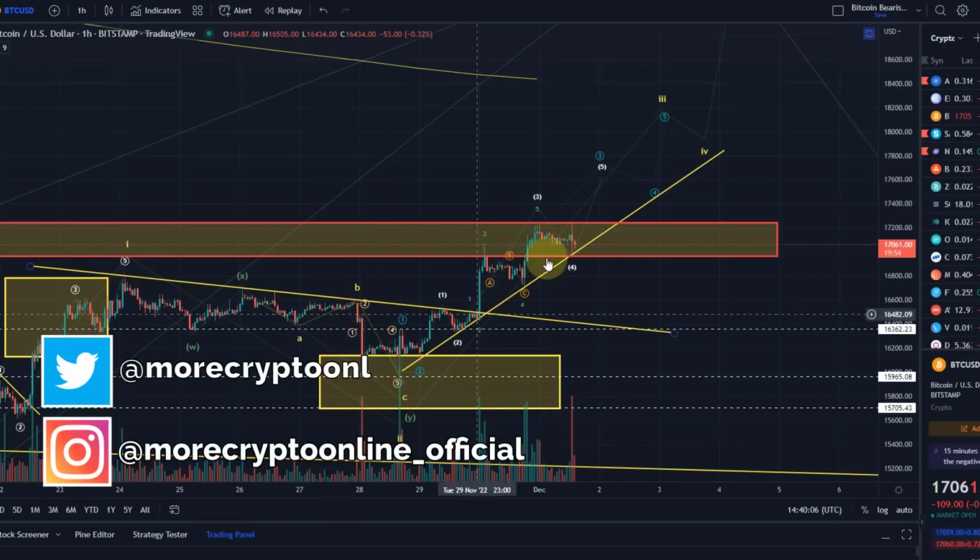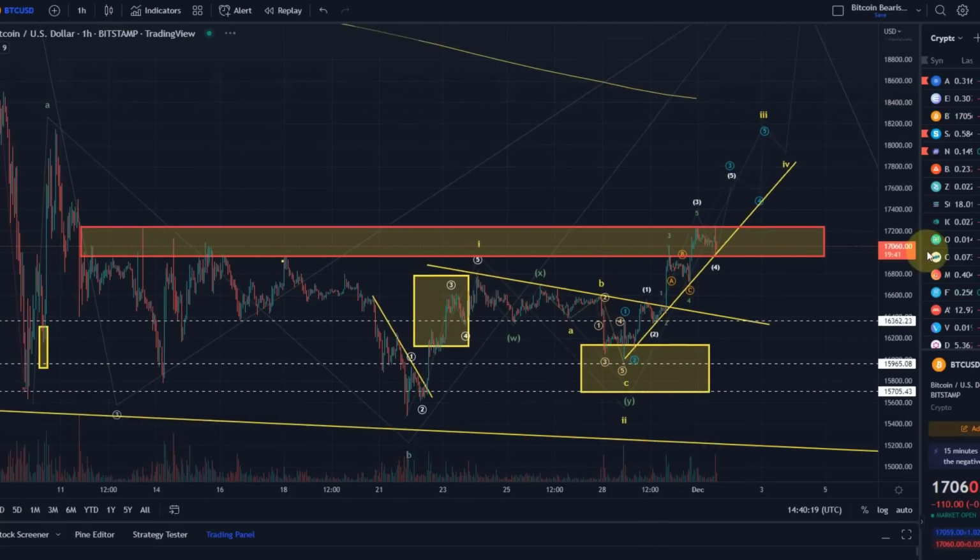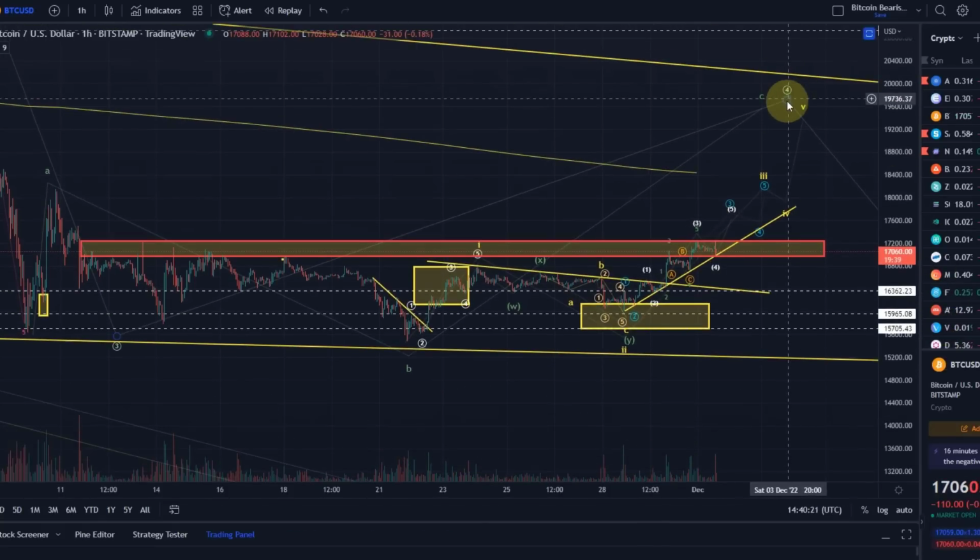Bitcoin has pulled back to this trend line. It's the ascending trend line that is currently guiding us higher, ideally into the region around 18K, maybe 19K. That would be the absolute ideal target for this fourth wave to the upside.